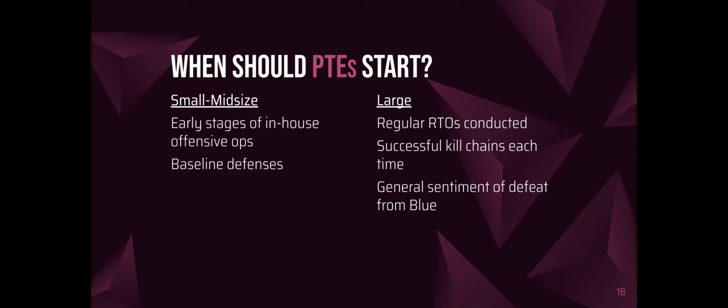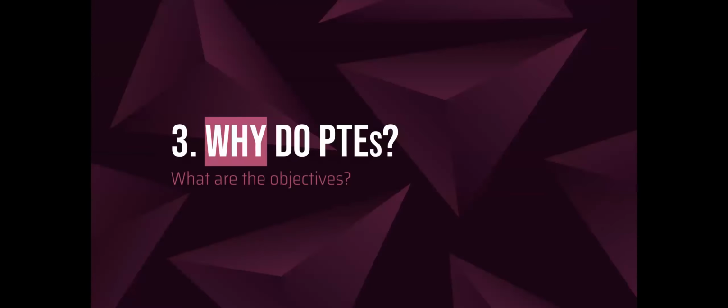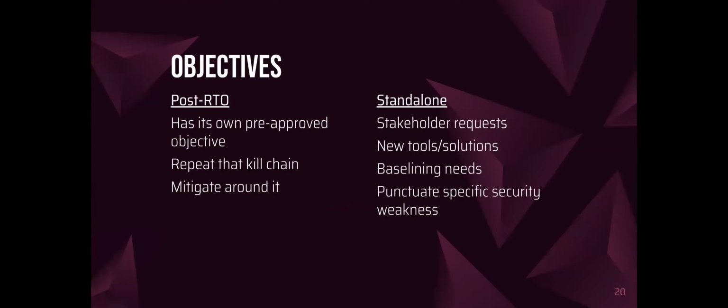Plugging right along. So why do we do purple team exercises? What are the objectives? Well, that is going to depend largely on your organization and the strategy of your security program. But again, at Zoom, I implemented them as a post-red team operation thing. So the red team op already had a pre-approved objective that was given to us by a stakeholder or identified from a regulatory need, or we have just identified that this is a hole that we have that we'd like to address. So then I just took that kill chain, again, identified the repeatable steps, brought that together in a collaborative exercise, kind of like a working session, and we mitigate around it as best we can.